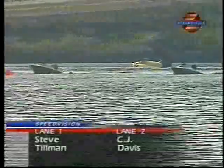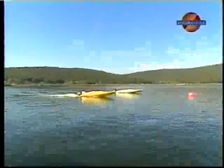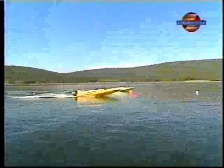Losers bracket final now. Here we go. Steve Tillman, lane 1. C.J. Davis in lane 2, both with a loss. Charles Hoban sitting behind, waiting for one of these two to face in the winners bracket final. Both coming to the line, and we've got a green light start. Both are on the gas in a hurry, and this one's tight. The experience of Tillman trying to hold off the rookie Davis, and Steve Tillman at the line aboard his Allison 2001 Drag Edition. With big Mercury power, he'll advance to the final.